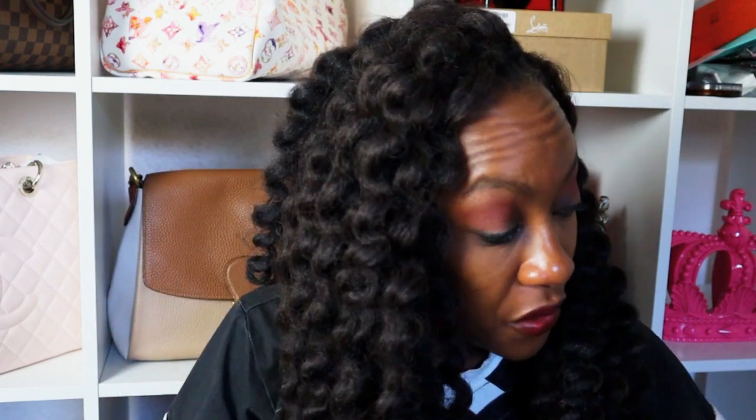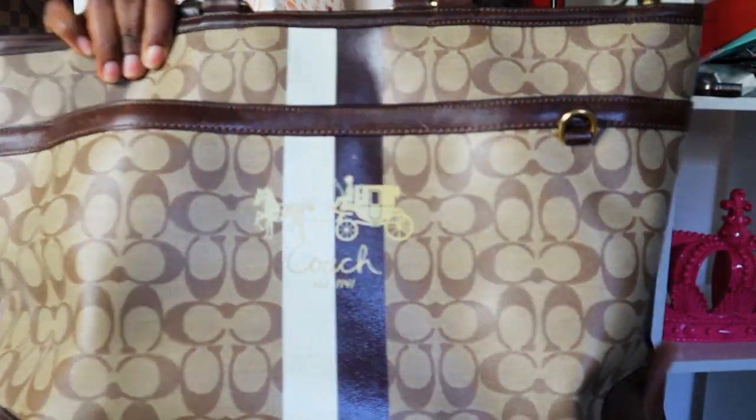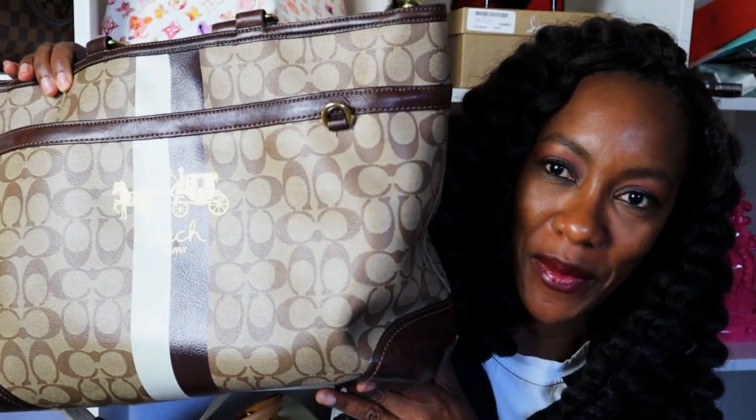Why is it that every time I do a Coach purse collection, I actually forget to show the one I use more than anything else? And currently, not that I'm traveling, it's my school bag. Yes, I'm in school. But yeah, this is another old Coach signature bag. Very, very old school with straps. Look at that. Gorgeous, gorgeous bags. Great travel bag. It was a diaper bag back in the day. And since my daughter will be 12 soon, that tells you how old it is.